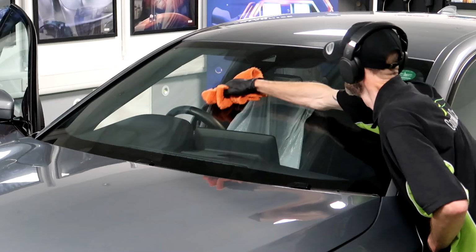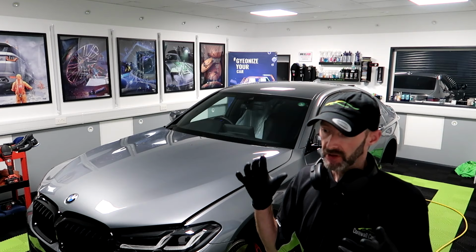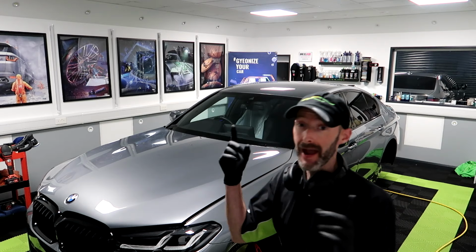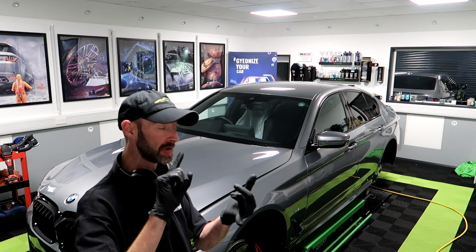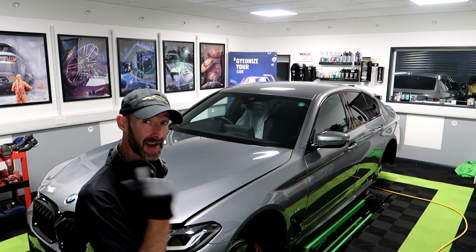As you would have seen just then, microfiber cutting pad and Gyeon polish on the glass. Just cleans everything off, ready for Gyeon view to go down. So now that is all the polishing complete. I'm gonna do my Spies Hecker wipe down, Gyeon prep wipe down, then get on with the wheels, then get on with the coating. I've set myself a target today. So pulling my finger out and getting this one done.